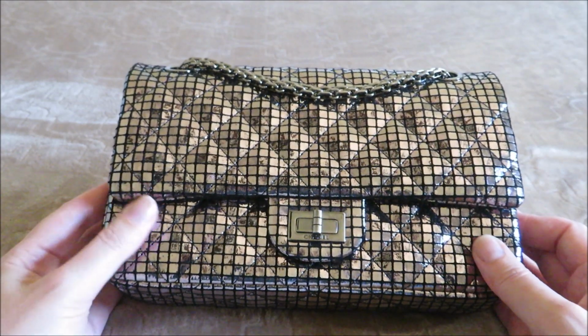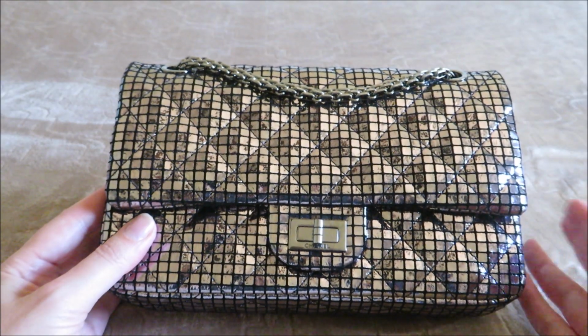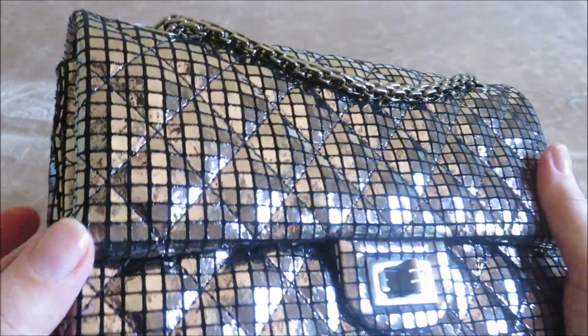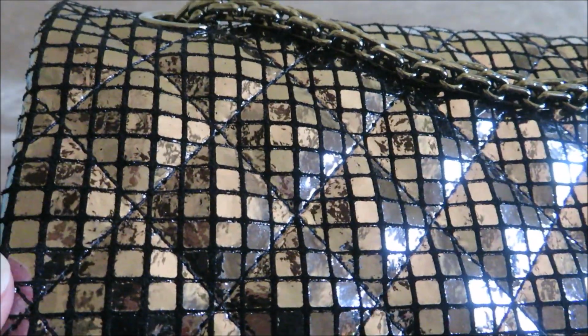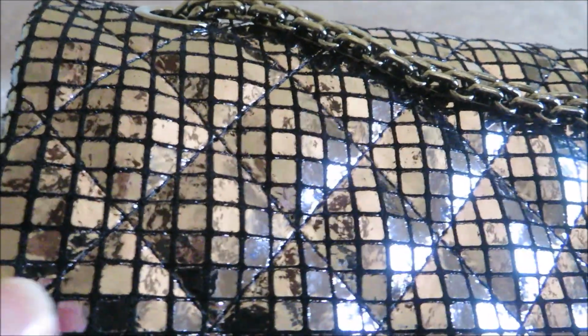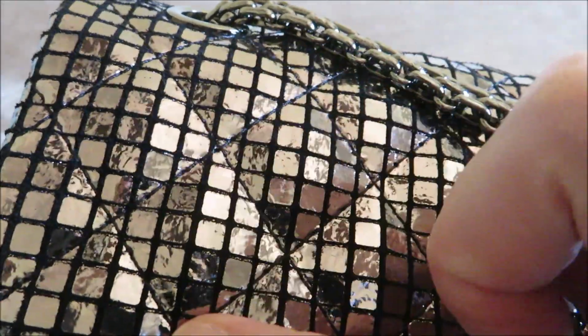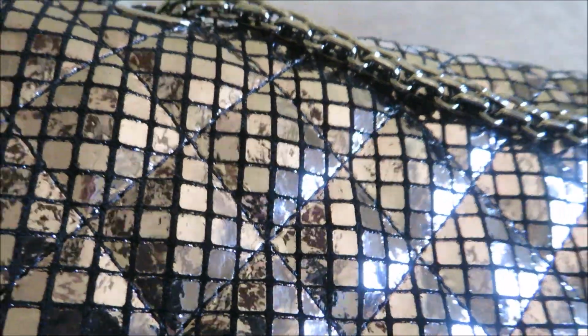And one of the things that I didn't know when I looked at the bag is how it would feel, because this is a material, obviously, that they've never done again, to the best of my knowledge, at least in this combination. But it's basically these little tiles, these little square pieces, in metallic calfskin. So it's very, very soft. And then the threads that run through it in the vertical lines are suede. So it's a mixture of calfskin and suede.